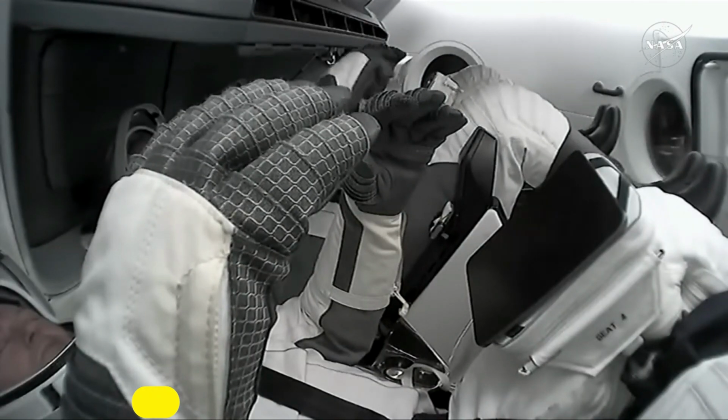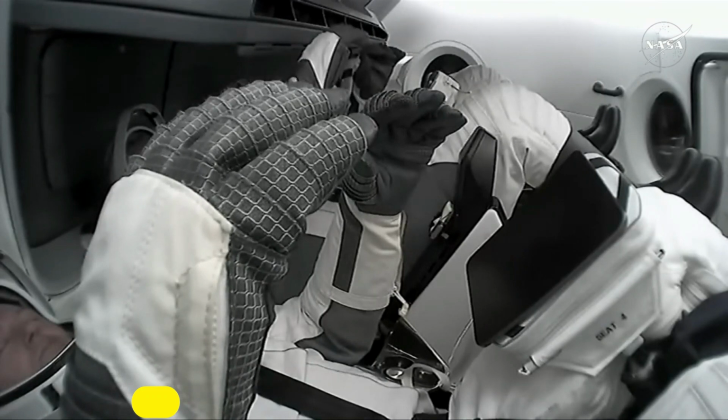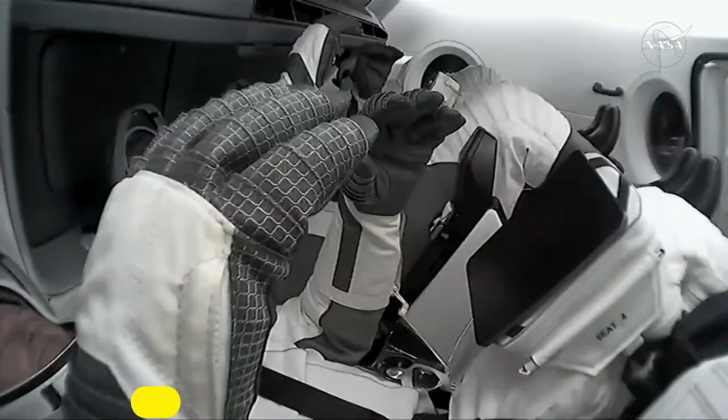And you'll hear us pause when some of those communications happen. That's because we want to make sure that we are relaying the best information to you all, and so that you hear it as well. So if you do hear us pause, that is what we're doing. You also see they have their gloves on there, and I know the gloves are pretty unique on the Dragon spacesuits, right? They're custom created? Yes. The spacesuit overall is custom fit for each astronaut.